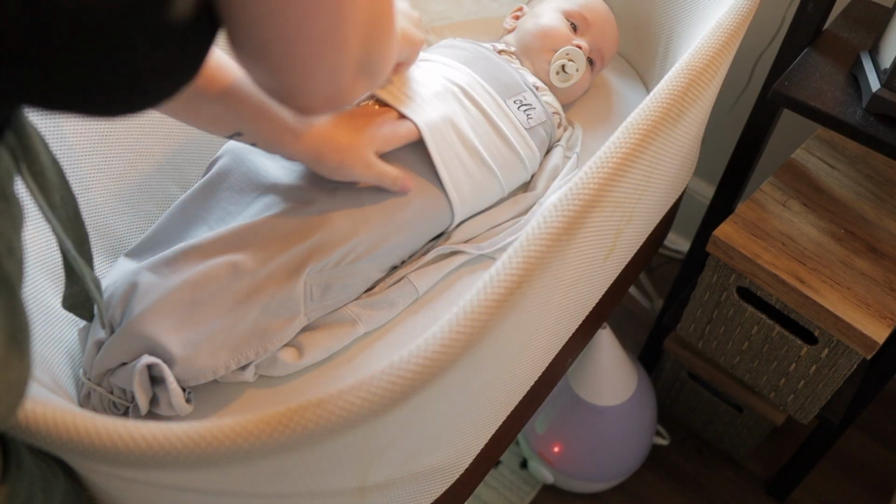But I just don't see a need to just yet, especially because with the Snoo, you're inside of a swaddle that's attached to the bassinet, and she's not going to roll over in that. Whenever we're traveling, we're not bringing the Snoo with us, so we'll have to see how it goes.